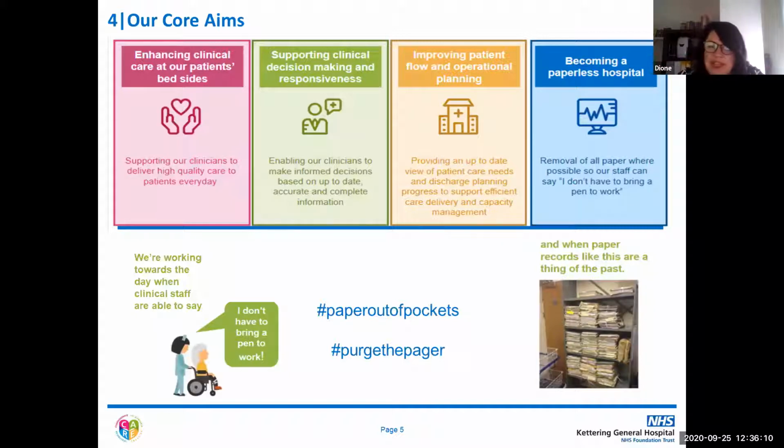Patient flow is obviously always a challenge, and particularly this year now we've got designated red and green wards for COVID as well. Part of our plan is to make sure that our operational planning and our flow planning is aligned, and hopefully you'll see that Connect helps with that as well. And of course, becoming a paperless hospital.